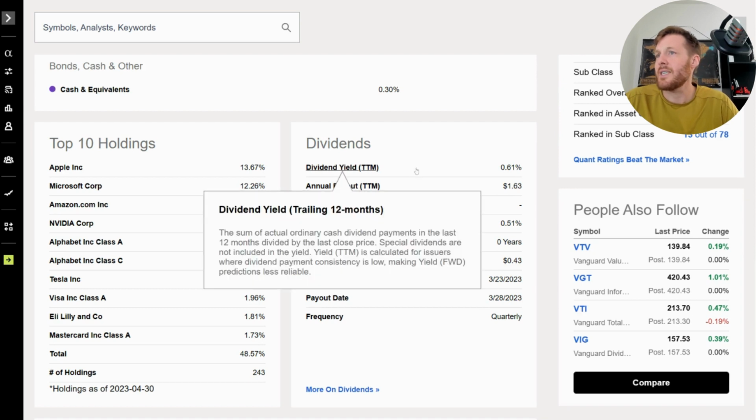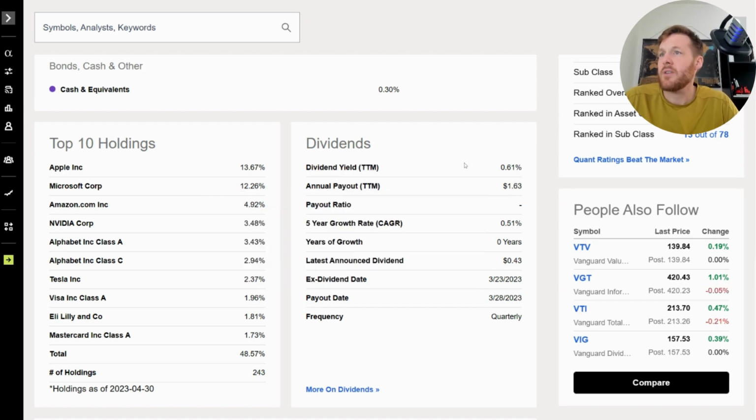Dividend yield is 0.61%, pays out $1.63 per year. The 5-year growth rate, the CAGR, 0.5%. You're not going to analyze the dividend with an ETF the same way you're going to analyze it with an individual holding, right? An individual company. We'll take a look at the dividend growth chart here in a second. It is kind of interesting.